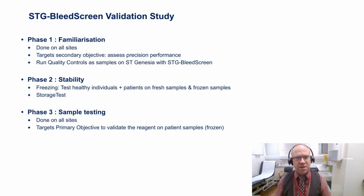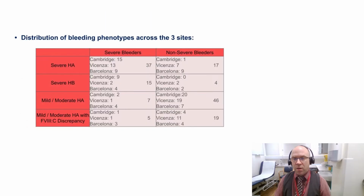So the form that the study took was an initial familiarization phase, which is extremely important and is often forgotten about in clinical validations, because the success of these clinical studies is always with the user at the front end using these machines. So the validation of the machines and the reagents and the calibration, etc., the ease of use is very important to do. The second phase was taken as being the stability, and the third phase was the testing of the samples across the three sites, the numbers of which are shown in this table here.